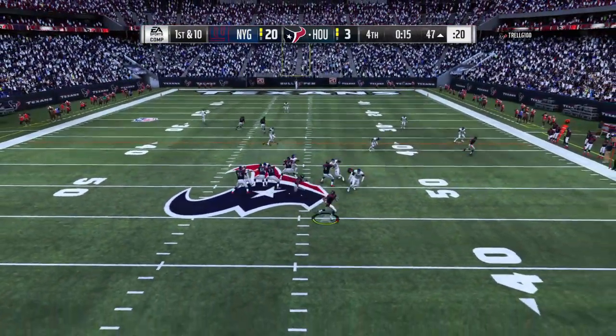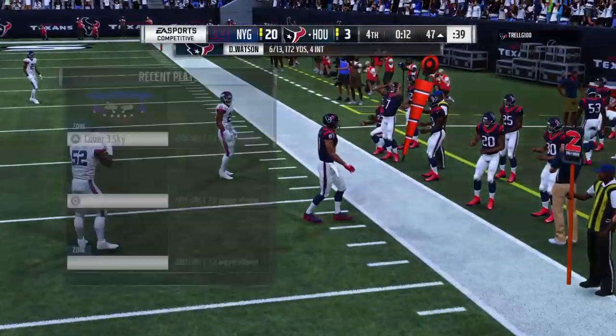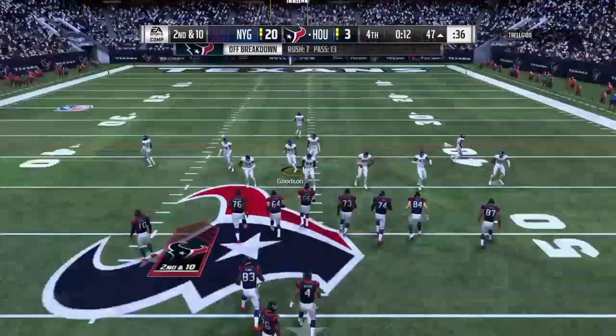Now a first down throw. Watson flushed to his right, and that's going to be incomplete. 12 seconds left. I want to go back to something you said in the first quarter about winning.